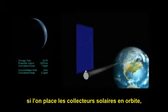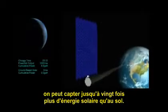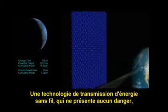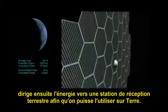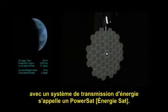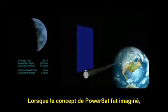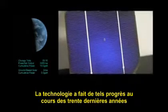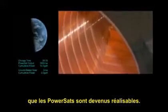By placing the solar collectors in orbit, we can capture up to 20 times the energy available on the ground. Safe, wireless power transmission technology then directs the power to the receiving station for use on Earth. The combination of orbiting solar collector and power transmission system is called a powersat. When powersats were first envisioned, solar cells were heavy and expensive to produce. Over the past 30 years, technology has advanced to the point that powersats are now practical.